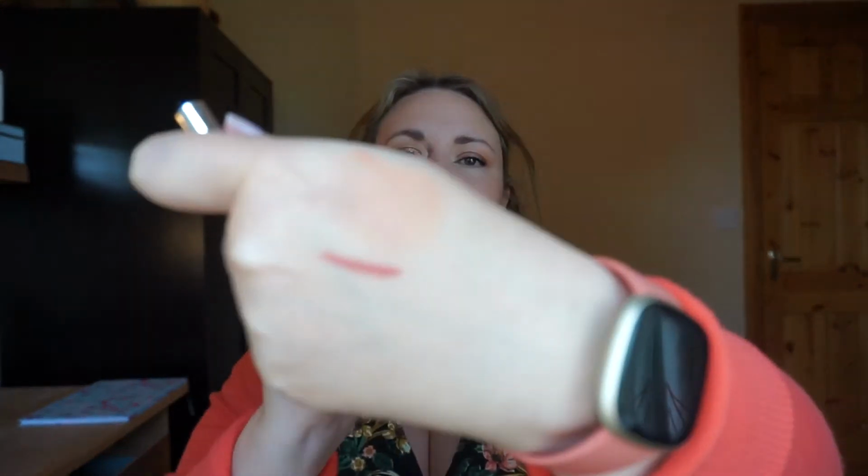And is that, oh, the lip liner. I thought I'd forgotten something. So the Marc Jacobs lip pencils, that's it here. Lovely lip pencil, perfect for this time of year.